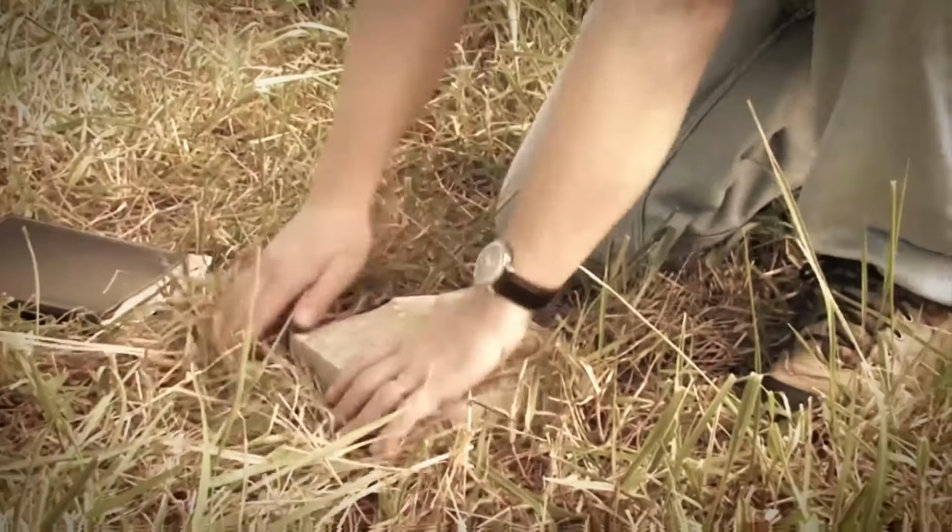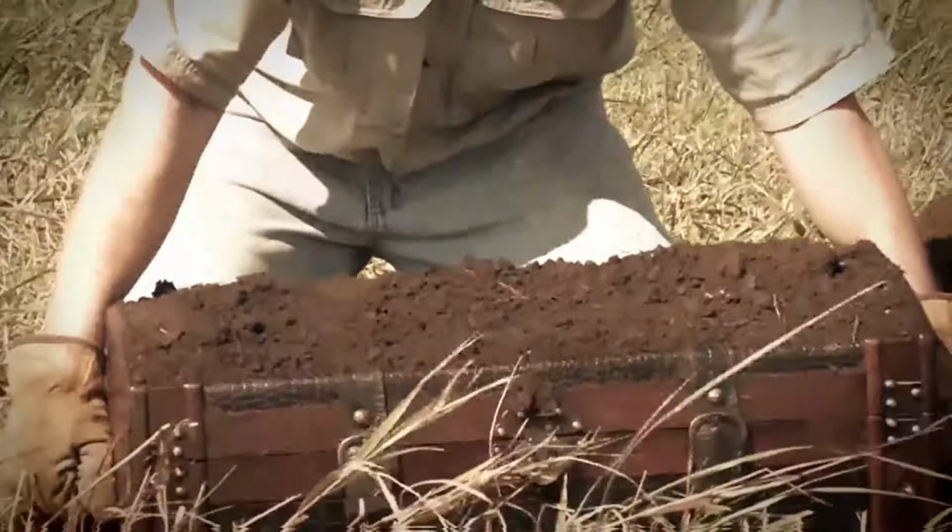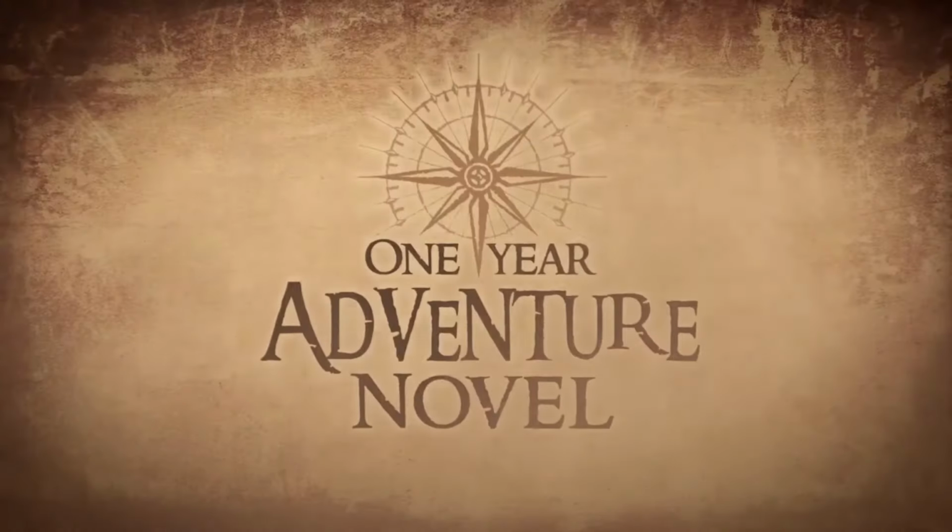The one-year adventure novel is a step-by-step process that walks students through creating their own story. It's structured to be used 3 days a week for 2 semesters. You start each day by watching a 15-minute lesson, then you read the corresponding lesson in the textbook called the Compass. Then, during the first semester, you answer questions in the Workbook.